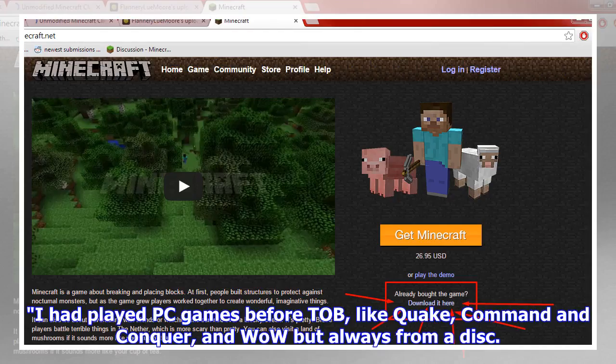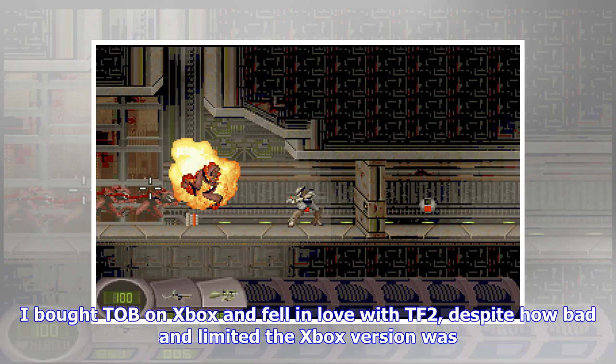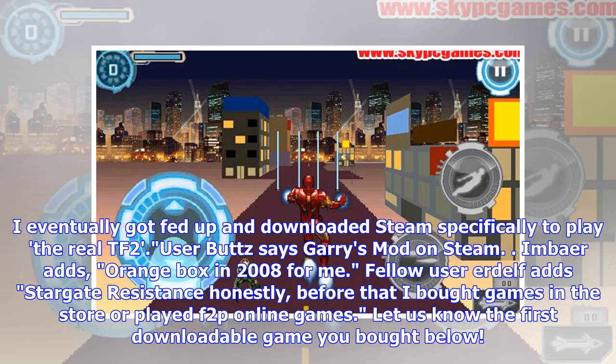I had played PC games before TOB, like Quake, Command & Conquer, and WoW, but always from a disc. I bought TOB on Xbox, and fell in love with TF2, despite how bad and limited the Xbox version was. I eventually got fed up and downloaded Steam specifically to play the real TF2. User Butts says Garry's Mod on Steam. Ember adds, Orange Box in 2008 for me. Fellow user Erdelf adds, Stargate Resistance.